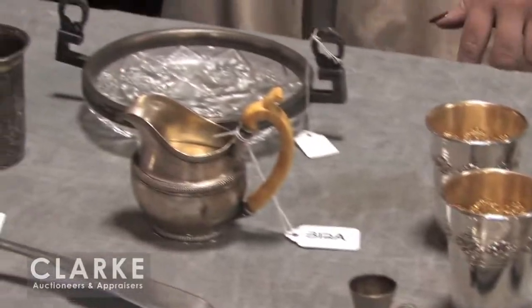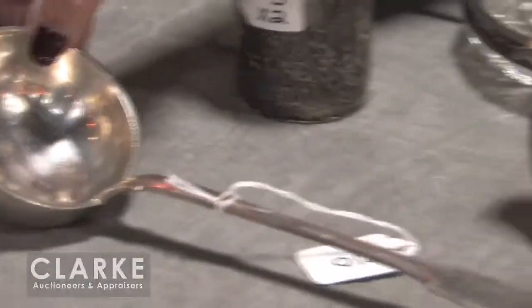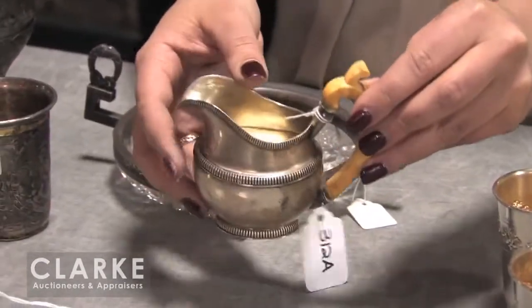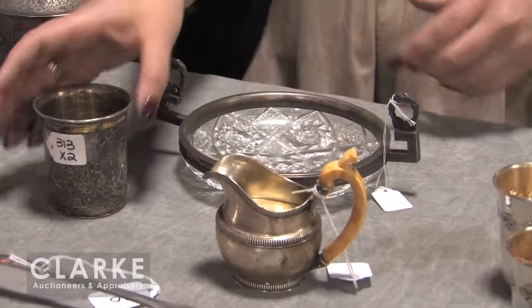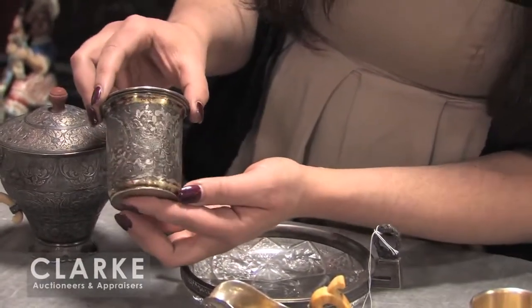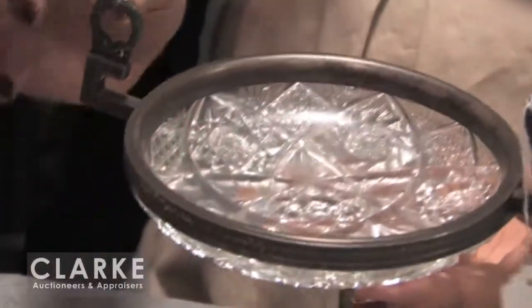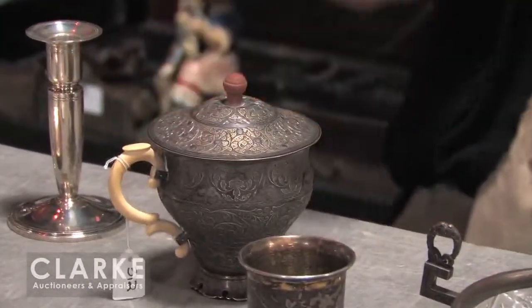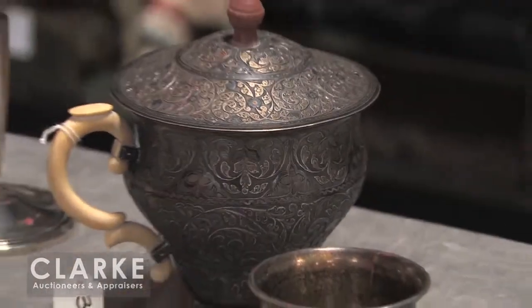Moving on to some more Russian items in this auction, we do have this beautiful Russian ladle with a city mark of Odessa and an unidentified maker's mark. A small Russian creamer with all the identifying marks on the bottom and a nice ivory handle. 2 pieces together in this auction are this beautiful Russian cup with a figural etched design on either side, along with this cut crystal and silver mount with the nice wreath design to the handles. And from the same estate is this beautiful Russian silver covered cup. It does have a replaced finial, and all of the identifying marks can be viewed on our website.